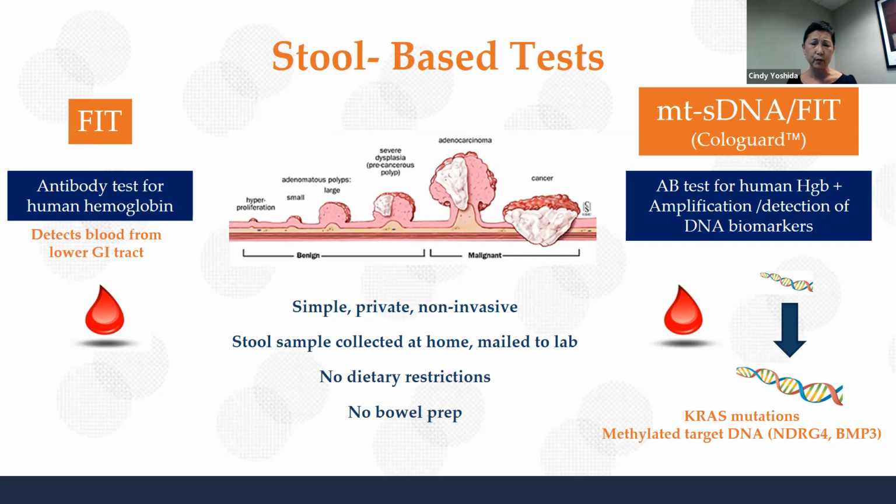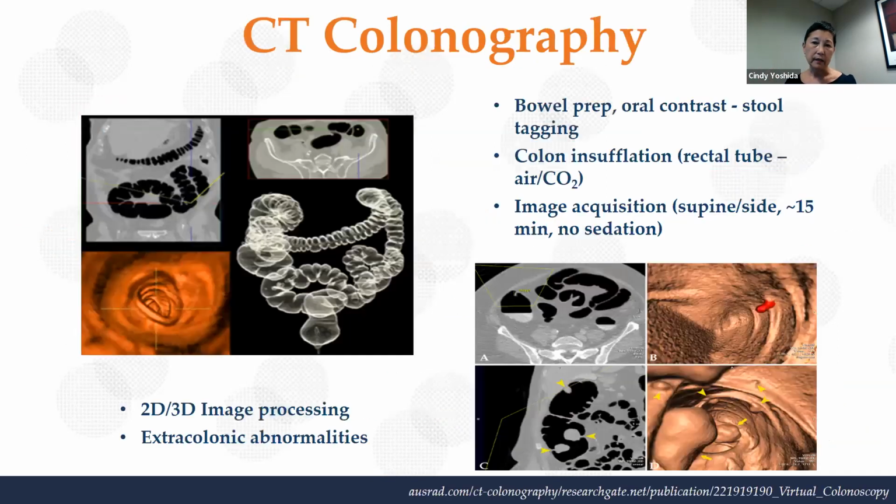There's no dietary restrictions. For most people, there's no bowel prep. That's a lot of what a lot of people are scared about with doing a colonoscopy. So this kind of testing can be very, very useful, particularly to people who are afraid of having an invasive test, afraid of the bowel prep, or may not have time to actually have a procedure for their colon cancer screening. All right, moving on.